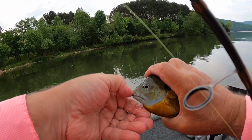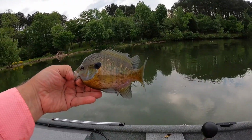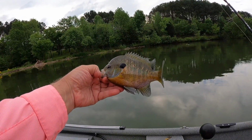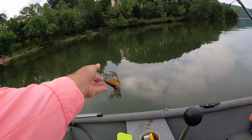Would you just look here? Look here, what a bluegill. That's a chunky monkey right there. Get your tail off out here where people see it. Beautiful fish. Yes, sir. I'll take them all day long. You better know it. Shoot fire. Let's get him back in the water.